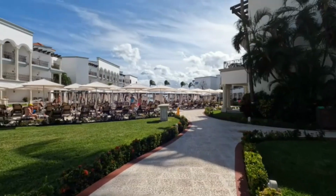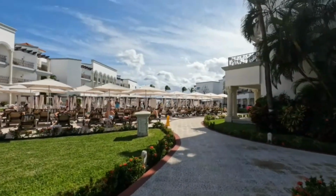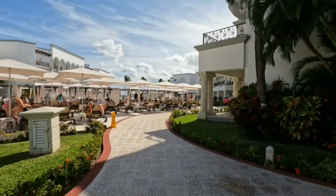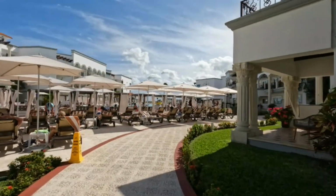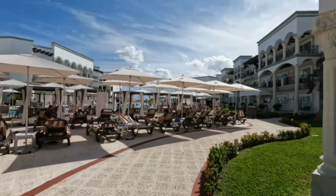And now we're heading up to the main pool area. You can see there's a lot of chairs with umbrellas. It does get quite busy. There is some challenges finding a chair later in the day, but actually we were able to find them all the way oceanfront more frequently. So just keep that in mind. I'll show you there when we get there.